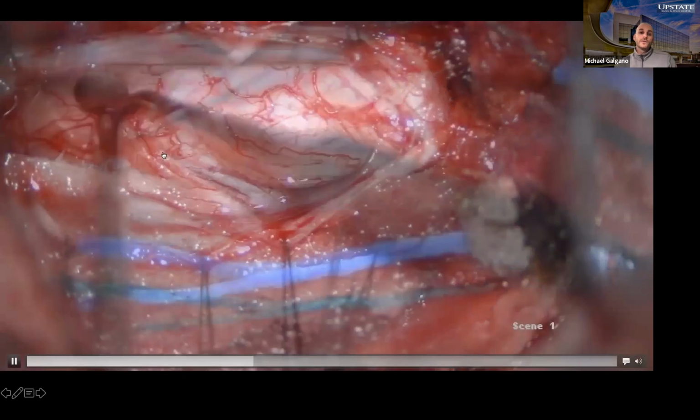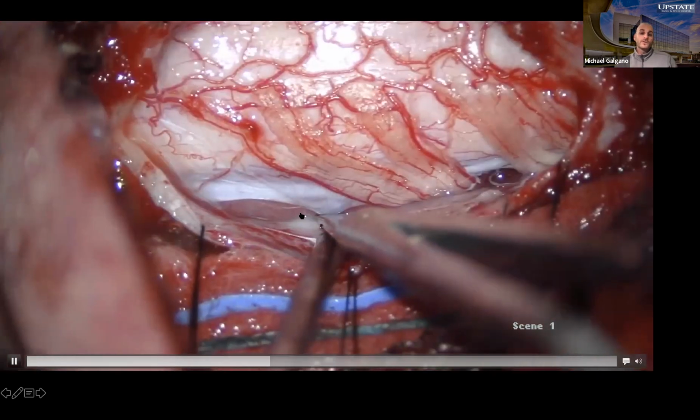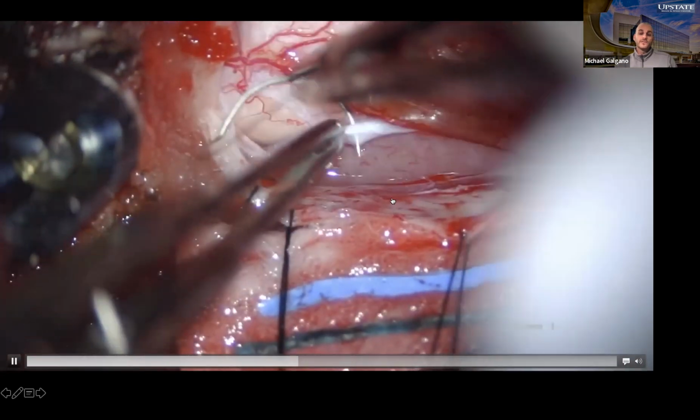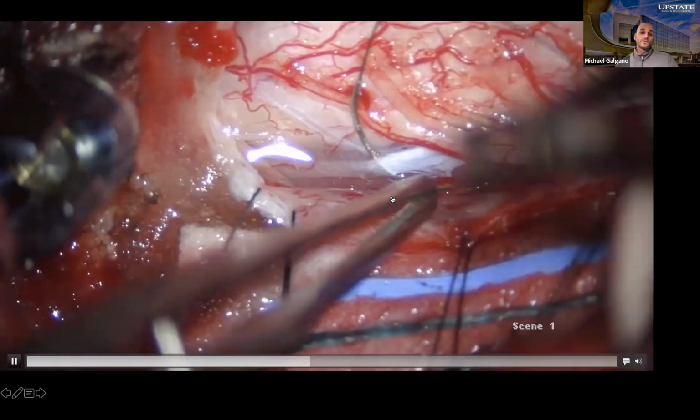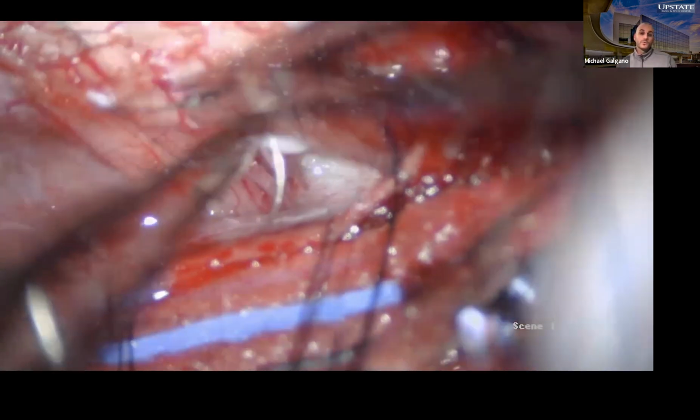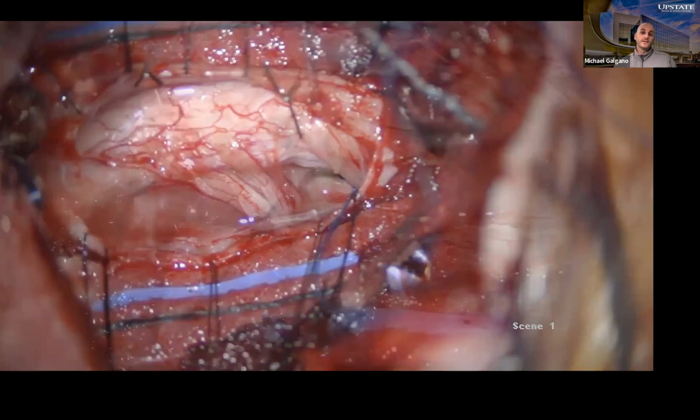So what you can see here is that we're doing our arachnoid dissection. We cut our dentate ligament. We did this at the C4 level, and we also did it at the C5 level. We also had to rotate the bed to get ventral access to it. So we rotated the bed, and then we rotated the spinal cord by clipping the dentates to the dura.